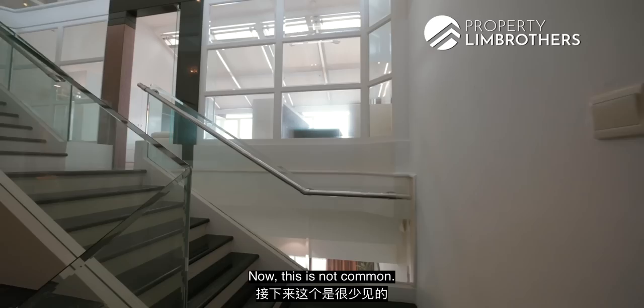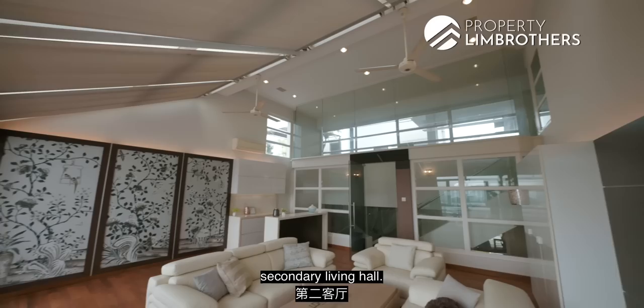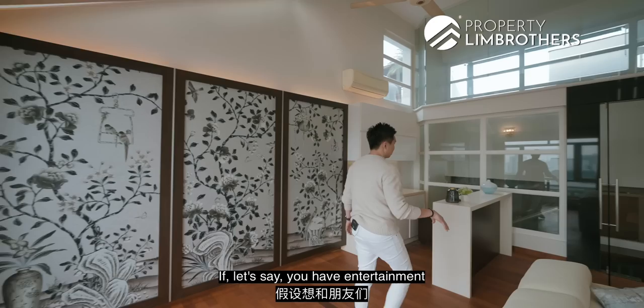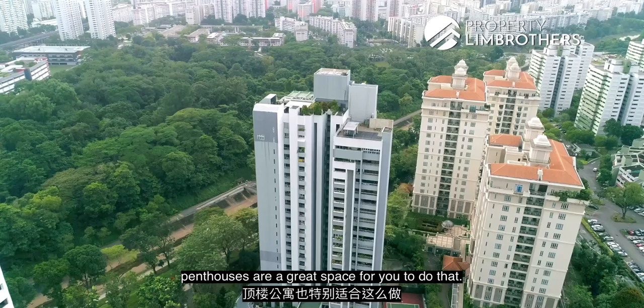Now this is not common. Usually you will go straight to level 3 for triplexes, but you have a bonus level right here. Beautifully done. This is like a family zone, secondary living hall. You can use this as your secondary zone for entertainment. If let's say you have entertainment that you want to have with your friends without disturbing the rest of your family, this can be the space. You can also still entertain on level 1 because primarily 5 of our bedrooms are on level 2. So even if you want to entertain right into the night, penthouses are a great space for you to do that.